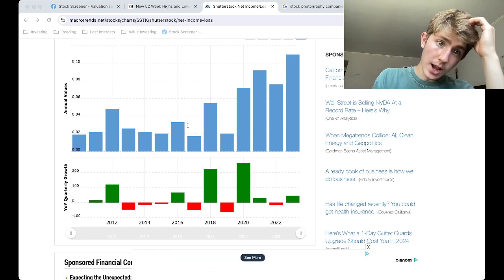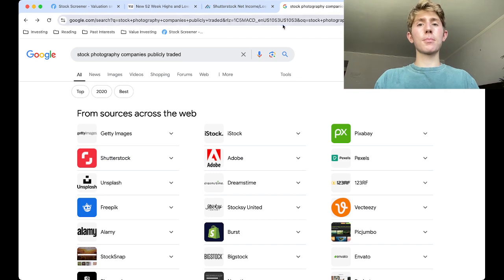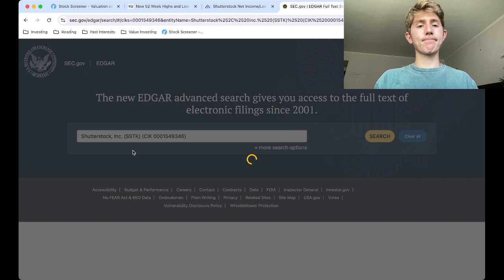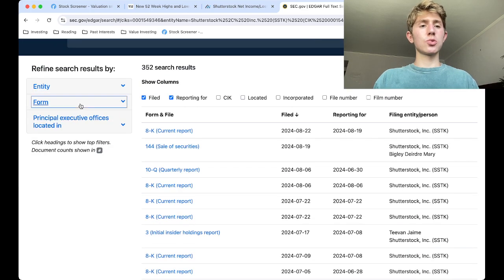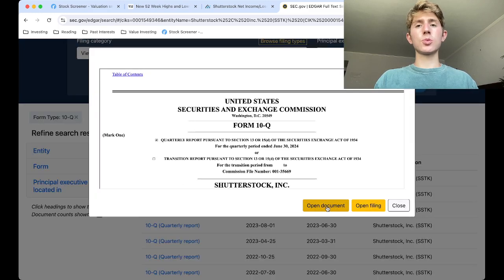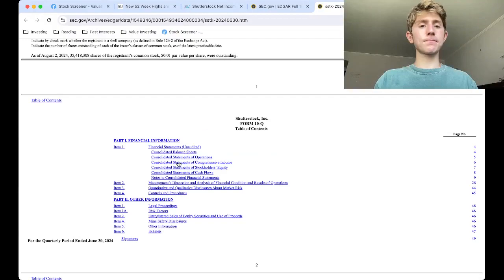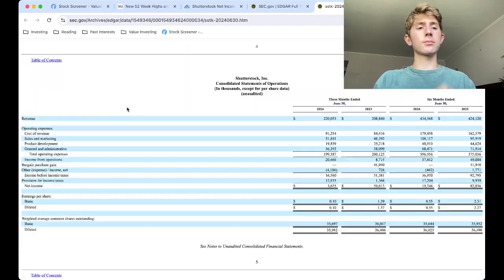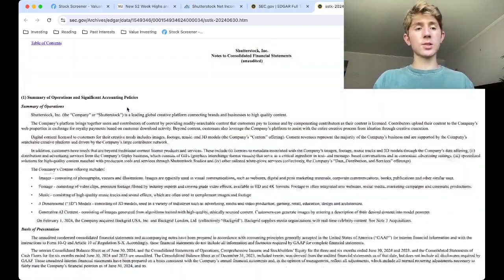Calculate a return on invested capital with that number. SEC, Shutterstock. Most recent quarterly report. Now let's do some calculations. Current operating assets, not including cash, does include receivables, prepaid expenses, and other. What does other current assets mean?